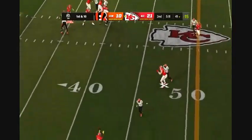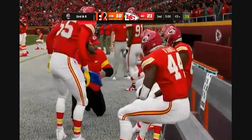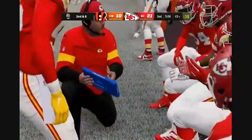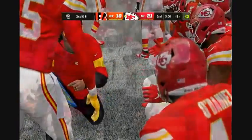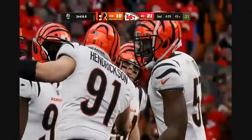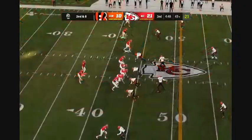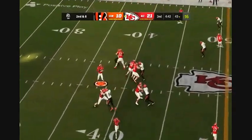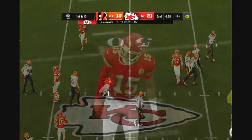Throwing on 1st down is Mahomes. That's out to Hill, right side complete. He'll be stopped shy of the 45 despite a great move. That catch good for only a couple. Second and 8 coming up. Mahomes to throw once more. Completes it to Hardman. And he'll be taken down, but not before he works it past the 50.